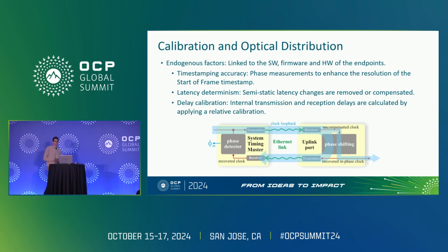When we are trying to go high accuracy, there are different factors that we need to consider. I have classified them in 3 different categories. The first one is endogenous factors, which are related to the way you design your endpoint, the White Rabbit devices that you have at each one of the ends of the synchronization link. So things such as the precision, accuracy and granularity of the time stamping that you are doing of the packets that you are transmitting and receiving, that's important. That will be like the baseline of the accuracy that you can achieve.